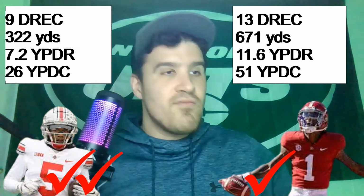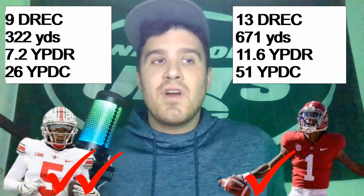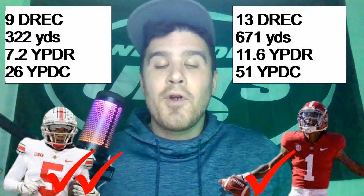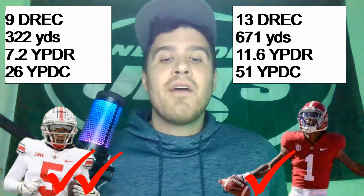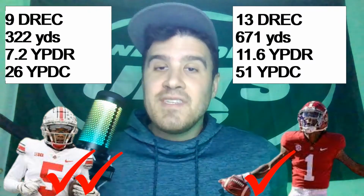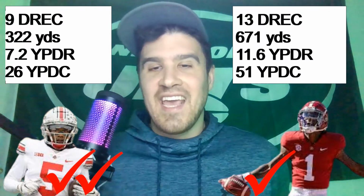So for every route that he ran where he was going 20 or more yards down the field, he averaged 7.2 yards. That includes balls that he didn't even catch. So that's a pretty respectable number. And Garrett Wilson also averaged 26 yards per deep catch, which seems staggering, but oh my goodness, wait until you hear what Jameson Williams did in this category.